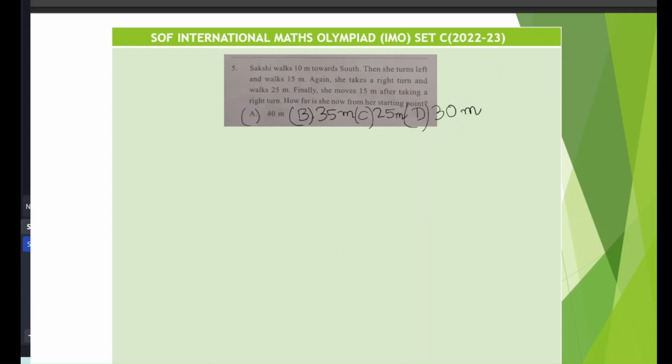Let's start with question number 5. Question number 5 says, Sakshi walks 10 meter towards south, then she turns left and walks 15 meter. So let this direction downwards be south for now. So she is walking 10 meters in the south direction, and then she is turning towards her left. This would be her left I'm talking about. She walks 15 meter this way, right? And then she takes a right turn and walks 25 meter up till here.